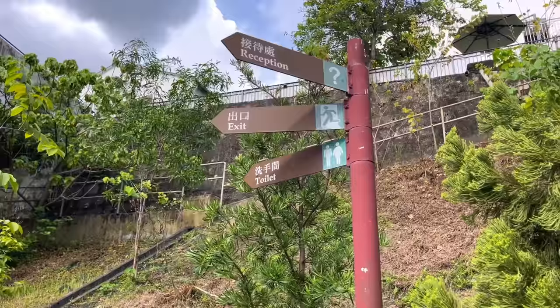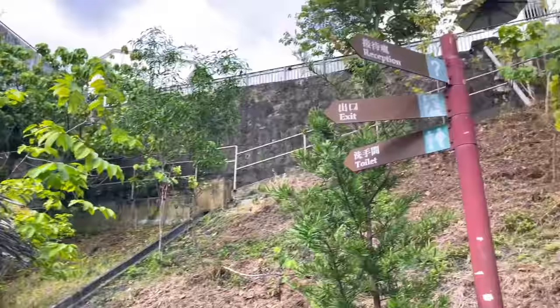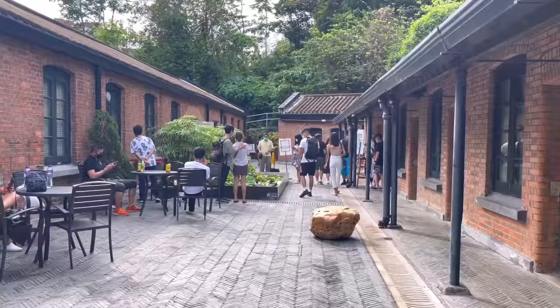Here is the reception area, and then the exit area, and then the toilet area. There is the toilet there. If you want to change clothes, then you can. Then upstairs, there is also a cafe over there. So let's go and explore the place first.